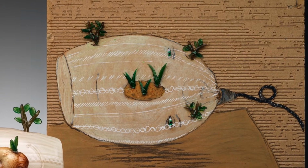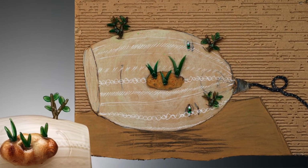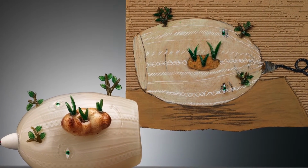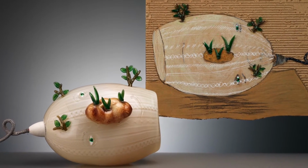My process starts with drawing, and I do a lot of small sketches until I'm happy with the way something is composed, and then I do a scale drawing, so full-size drawing.